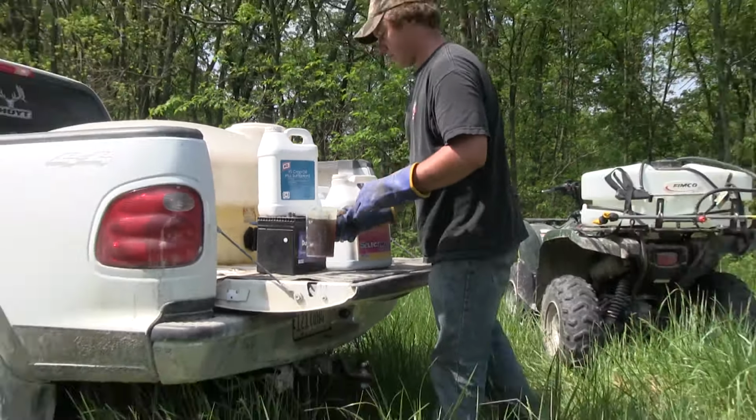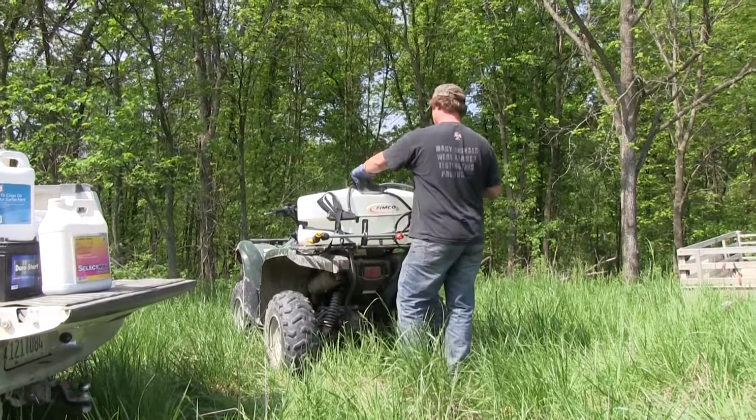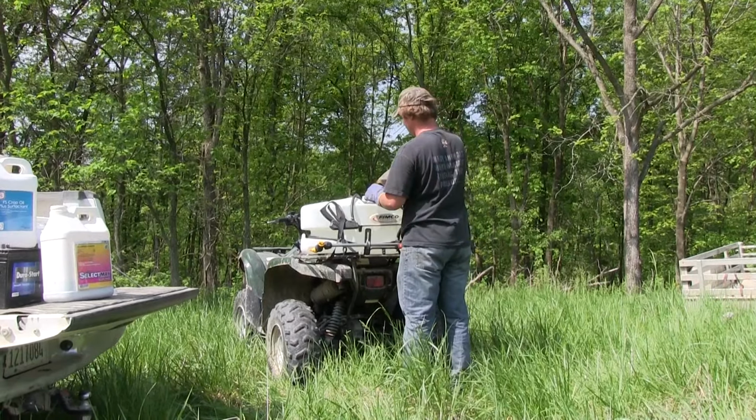It's also very easy to maintain. Really, there's only two things you ever have to do to a clover plot: spray them with clethodim to kill the grasses, and mow them.